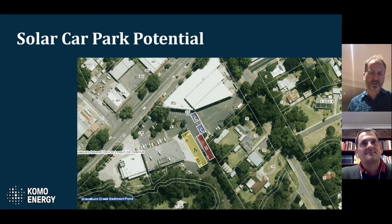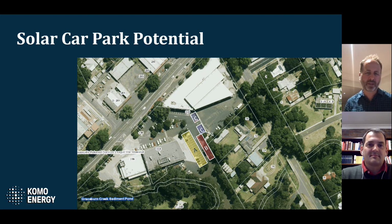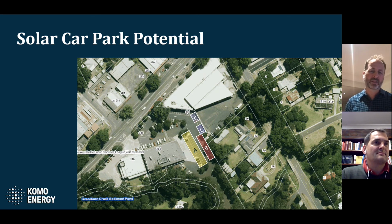Area A is about 34 car spaces, and we found it could fit 100 kilowatts of solar car park shading. We also looked at B and C, and B had a bit of tree shading. We could angle it to the west to avoid the tree shading, but it would get less generation because it's slightly south, and C, the blocks were too small and trucks do pass by there, so a bit of a tricky spot.